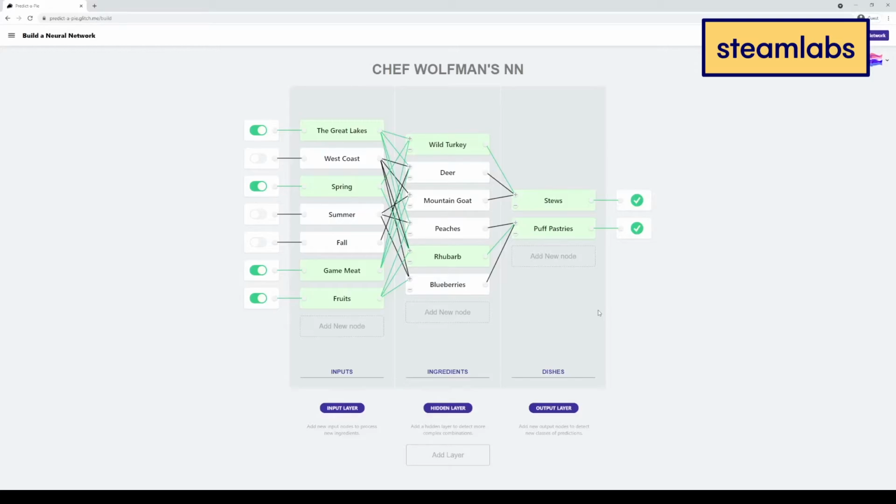In addition, meats don't belong in puff pastry, nor do fruits in stews. So let's make some connections negative, forcing the outputs to turn off. For example, when a meat is on, it forces puff pastry to turn off.